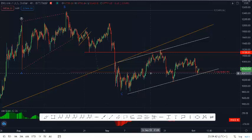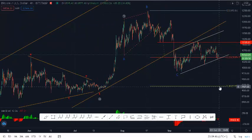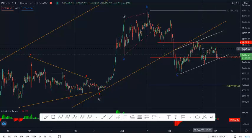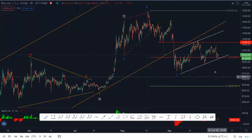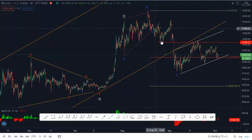Let me zoom the chart. Our target is at least we get here or lower, but you can see it bounced, it is going up. But it going up doesn't mean that it won't come back again. It can sell. It can do what's called double correction, double zigzag. You can see A, B, C, or W, X, Y.